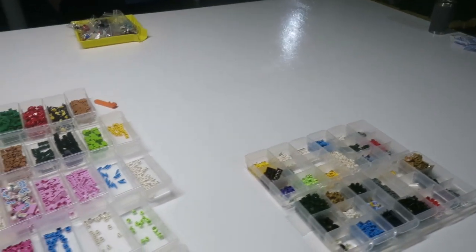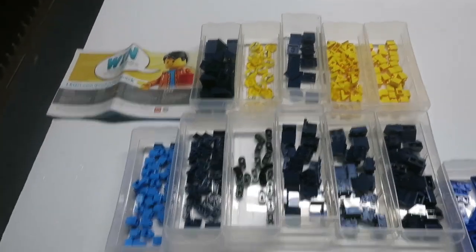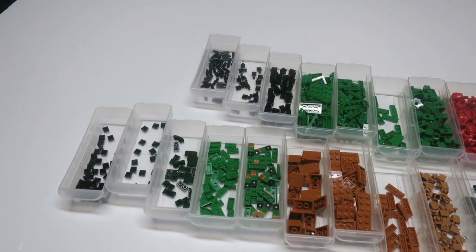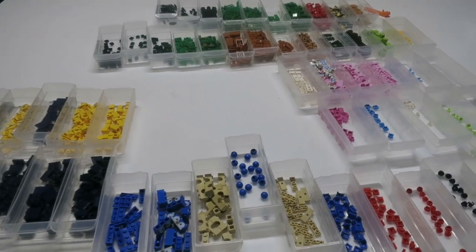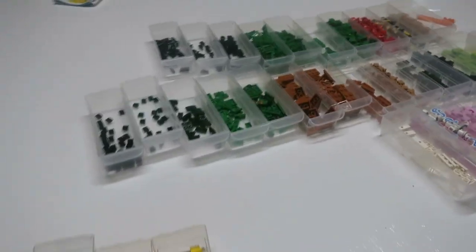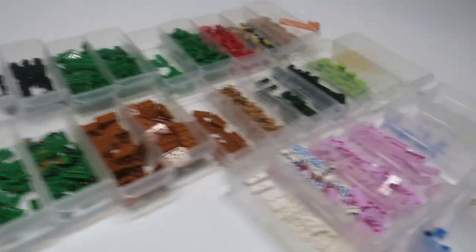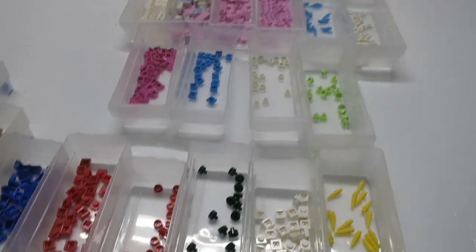So we have the Unikitty put away, and these are the 4 minifigures. Here's 1, here's 2, here's 3, and there's 4. There's a lot of parts for these minifigures. I think I'm just going to part them all out, honestly. Maybe not this guy. I'll build a few of him. I just don't feel like building them, and just adding parts, I'm going to put them at a lower price.